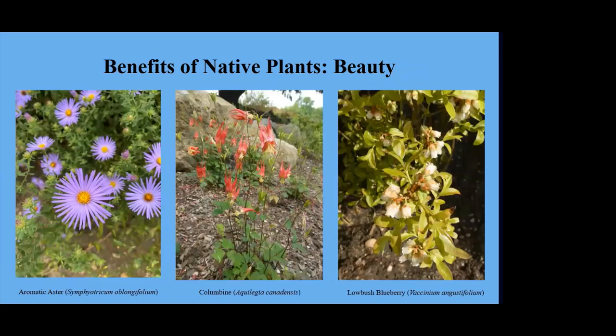And native plants are beautiful. Many people have exotic plants in their yard; they just don't know how beautiful many native plants are. They offer vibrant seasonal color changes, including fruit, some of which is edible to us. Some is just edible to wildlife, so make sure you know that before you try eating anything.